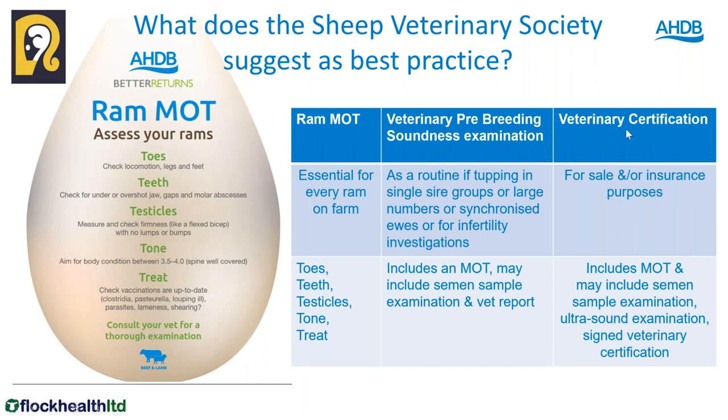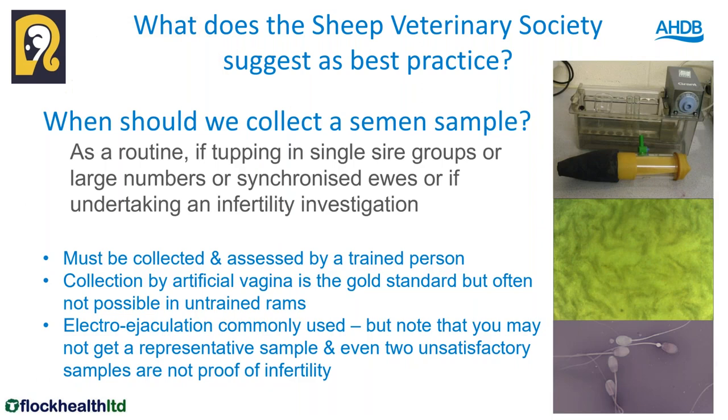Veterinary certification is one stage further, and some people want that before they sell an animal. Certainly if you're making an insurance claim, you'd want a veterinary certificate. Then the vet would undertake an MOT. They may or may not include a semen sample. I'd suggest they probably would. And they may or may not also ultrasound the testicles. And they would sign a veterinary certificate to say that, at this time, I examined this animal, and would put their signature to that.